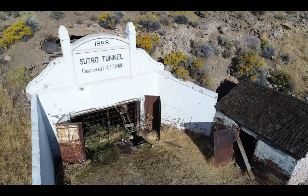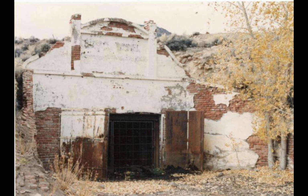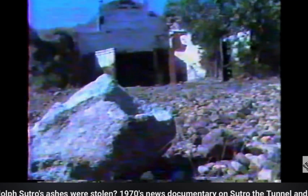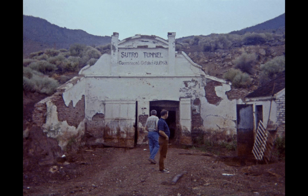Buildings deteriorated, the entrance collapsed, and the landscape slowly reclaimed the site. What once echoed with the sounds of industry gradually faded into silence. For more than 80 years, this remarkable piece of history sat vacant, until a dedicated group of volunteers and preservationists began the enormous task of bringing it back to life.